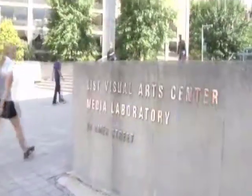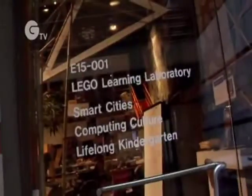So here I am at the MIT Media Lab, where designers, artists, scientists, and engineers mix work and play to answer the question: what do you do with millions of people who all have someplace to go?